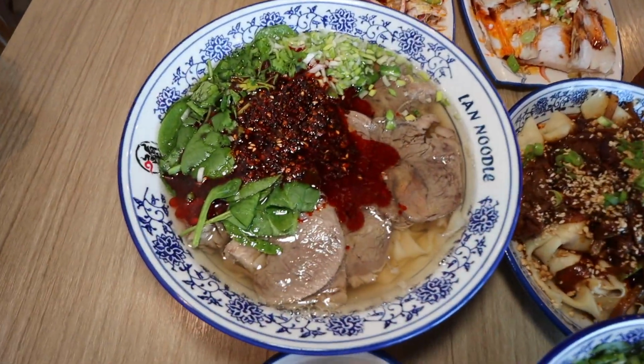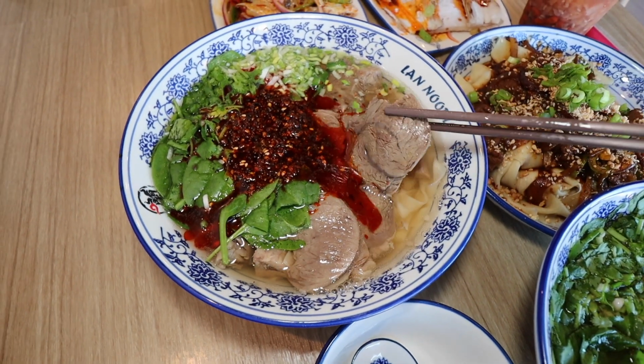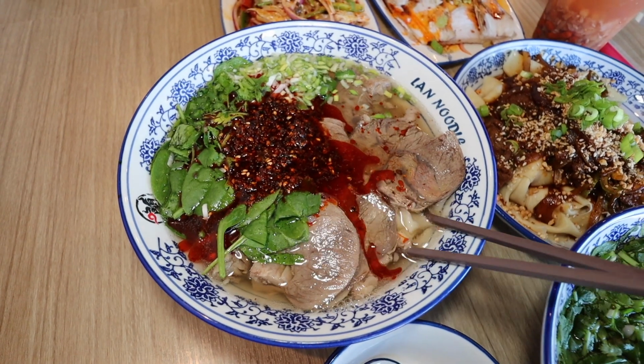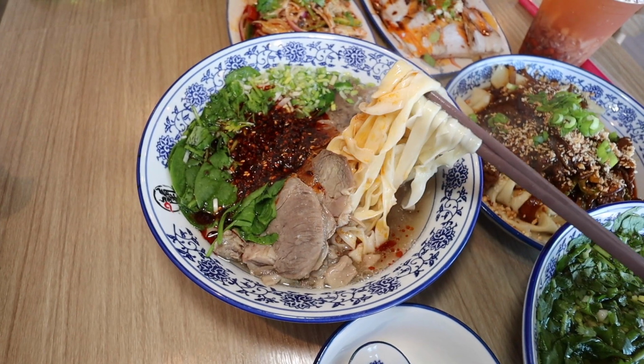The next one we have is the spicy beef noodle. So this one's a little bit different. They have beef slices here for you, and there's a bunch of fragrant chili oil on top. Once you mix this together, it's going to be phenomenal. Also, some fresh noodles.